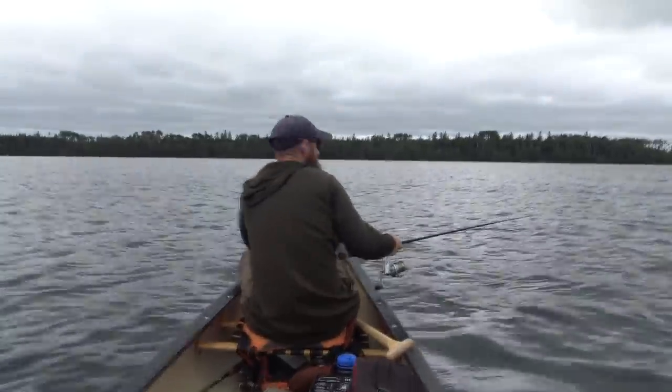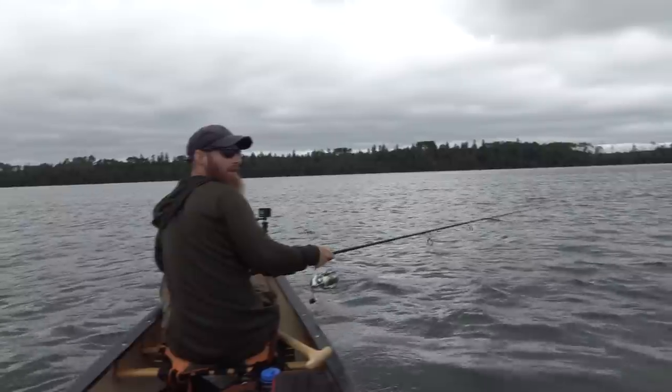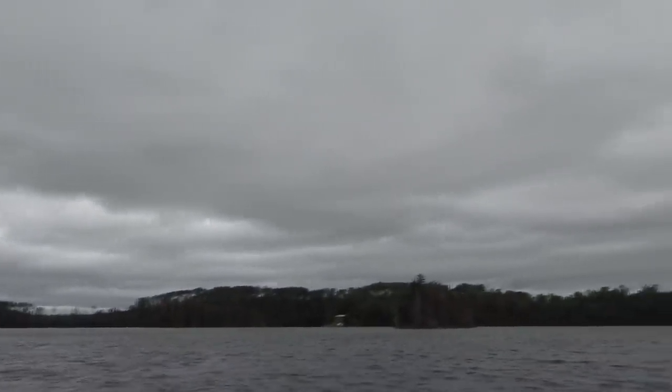It's getting a bit chilly out, eh? It's cooling off. Yeah. There's definitely different weather moving in. Just these gray clouds everywhere you look.